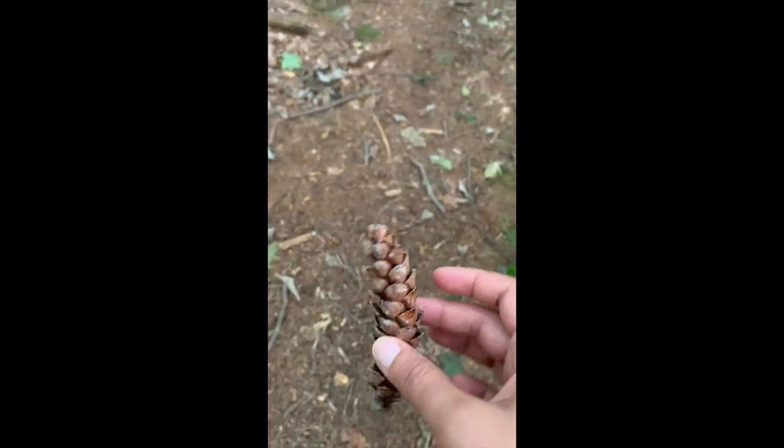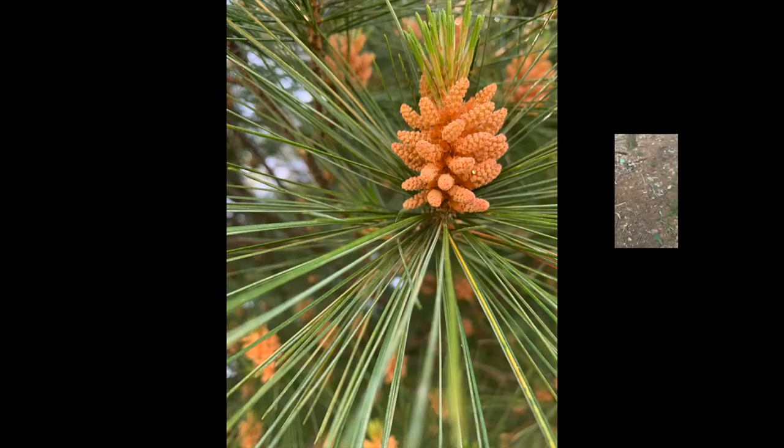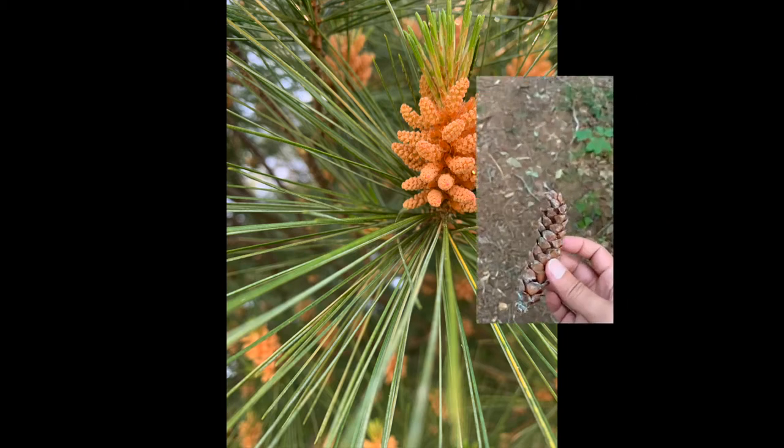And this is a female cone. It's woody, so it's gonna be long-lived. We won't find male cones right now. They come out in the spring and they last a week or two, and that's it. They're very soft, they release pollen, and they're gone.